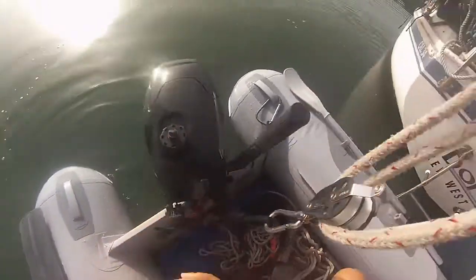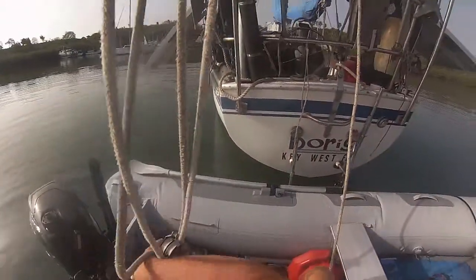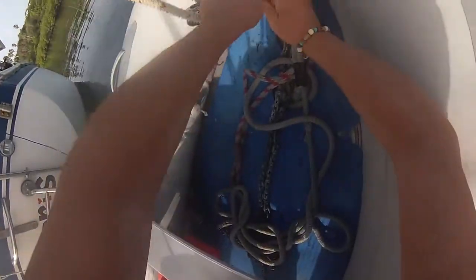Right now I'm going to work my way to the front and put a second tagline on my mooring just for a little added protection.